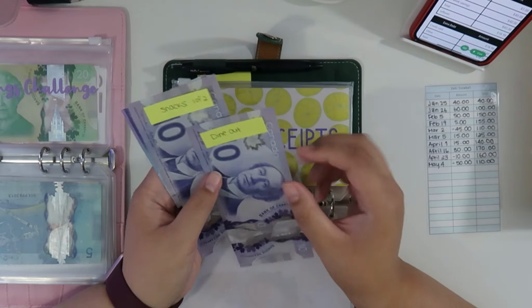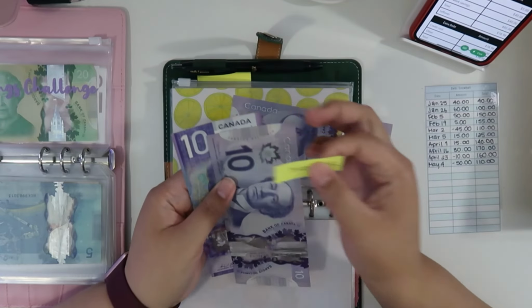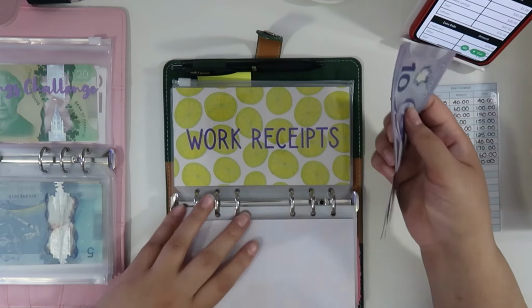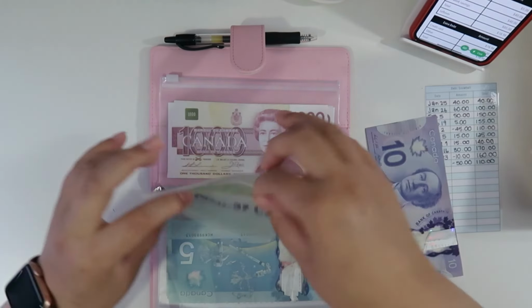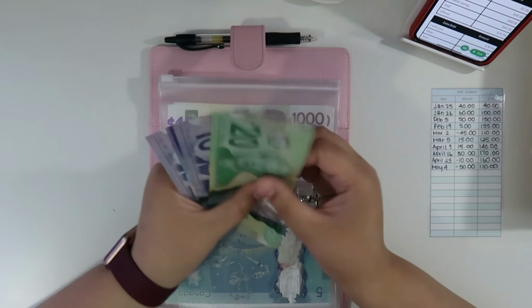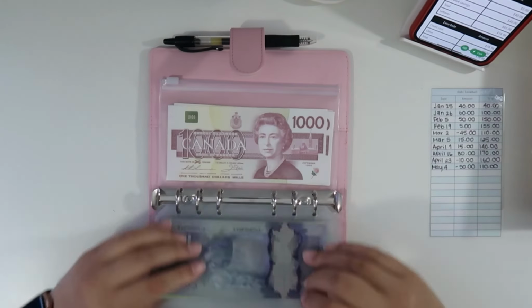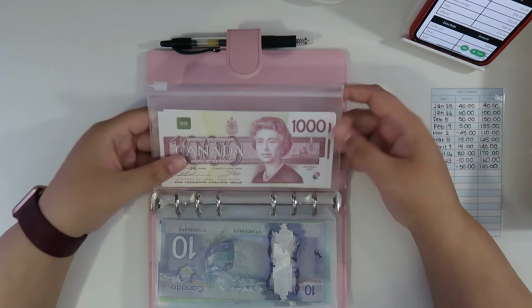So this $10 came from Dine Out, and this $20 came out of my snacks, or what now I have labeled as treats, envelope. So that is $30 going into this binder. So that is awesome. So now we have $20, $30, $40, $50. Not bad. Okay. And then this is just where I'm keeping the extra $1,000 slips.